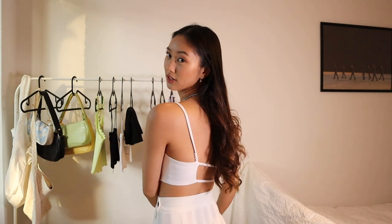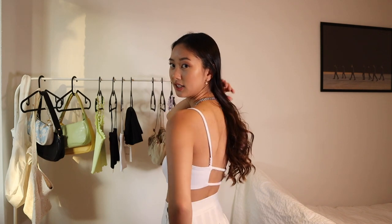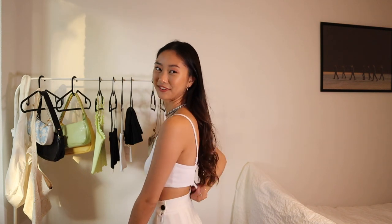Then up next we have this really cute cross cut, how do you call this, this kind of cut crop top. It's really cute, it's very high quality, the material is very thick, which I like. I didn't expect it to feel this high quality, but it does, so I'm really happy with that. And it also has a really cute detailing on the back. This is stretchy, love that. Don't look at my back knee. That's a really nice detail.